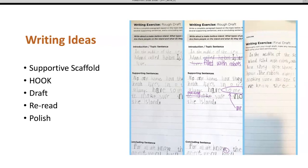The hook is supported by 3 sentences. So I always say defend your idea with 3 sentences. And then it's closed with a concluding sentence. And I like to write next to concluding sentence, clincher. You want the twist at the end. Okay, so you want to give your readers something to think about. And I love what this little writer wrote at the end. Oh, I can't read it in this picture, but it was very cute. So you can hear where that will go. But okay, let's move on.